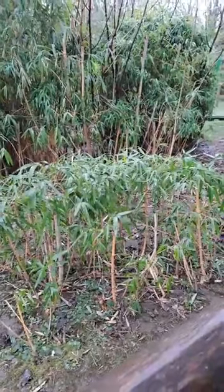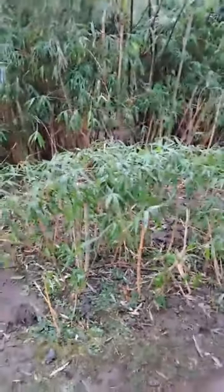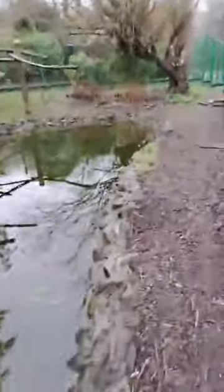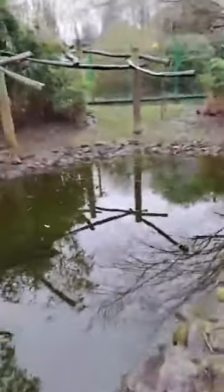Come on guys, stop hiding in the bushes. Try and get a different angle on them. Thor the binturong was out earlier as well, but he had a bit of food and then shot back inside. I don't really blame him. See if we can get a bit of a better angle from up here. I don't want to get too close. Where can we get to?